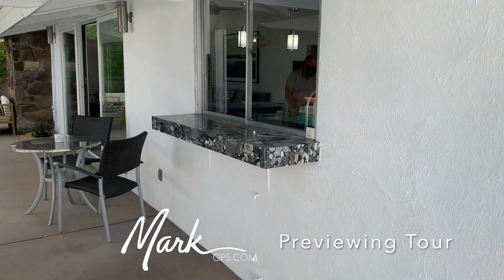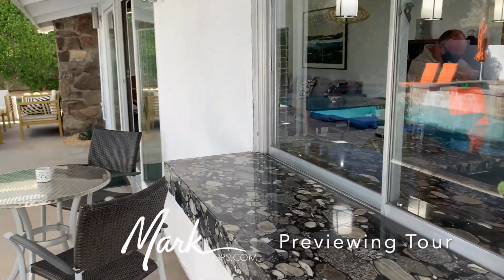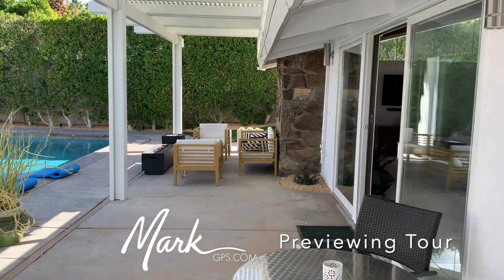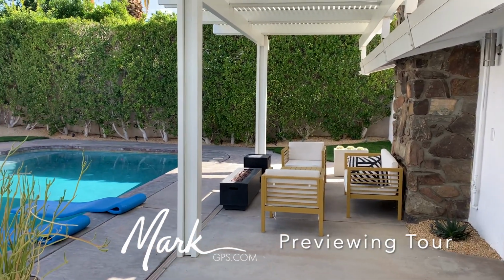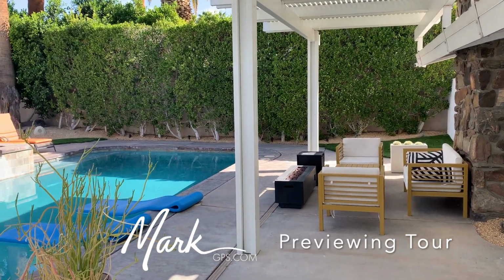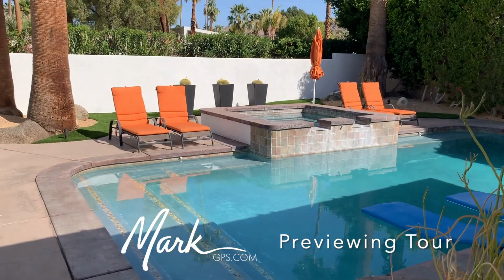There's an area off the kitchen here, so if you're entertaining, people can come to the kitchen and grab things from here. And then the back side of the fireplace has the same stone, which really is lovely. They have a propane fireplace there next to that little seating area. The pool is a really terrific size.